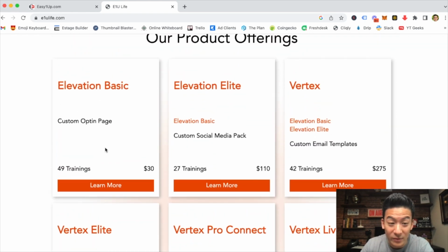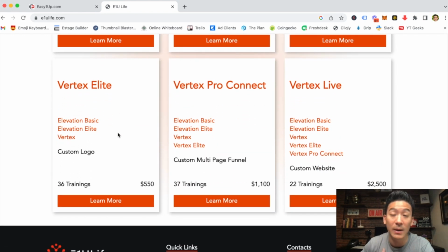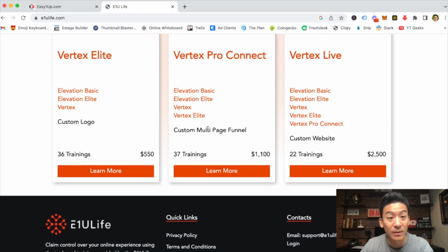And if you join at the lower levels, unfortunately, you probably won't have enough training for you to do well. All right, so if you only have $30 and you join at Elevation Basic, you're probably not going to be very successful with e1ULife, because it's just not enough to get you to where you need to go. All right, so this is just my personal opinion. I've been marketing online for a very, very long time, and I've been part of the community before as well, so I'm very familiar with what you get with the programs. You're going to need to upgrade to the higher levels if you want to do well with this program.